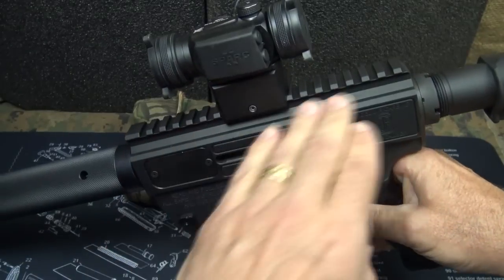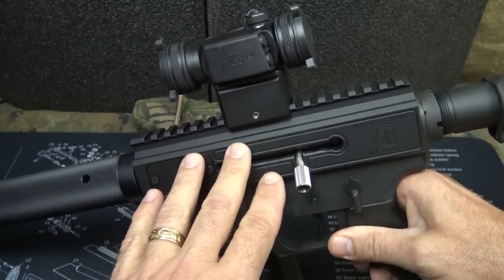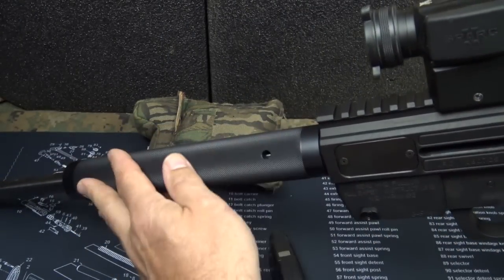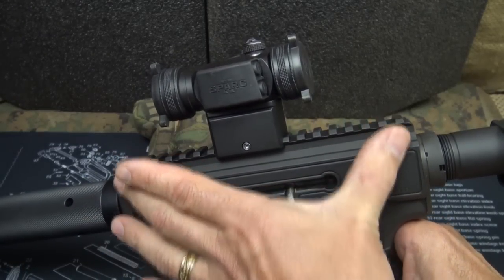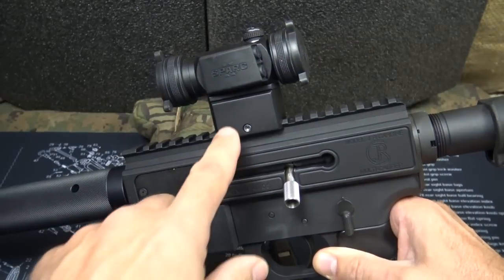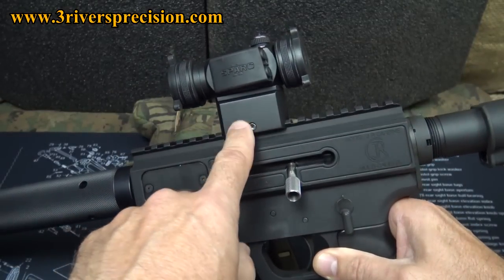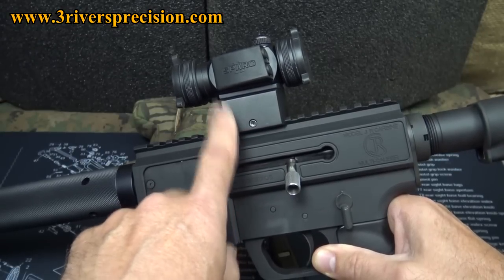Of course, it has a nice Picatinny rail option on top, which makes it great to put on optics. With the takedown version though, you're not going to have any place for a front sight or backup sights. You can mount them here if you want to. They're just going to have a real short sight radius, but that is an option. Here I have just one of the Spark 2s on here, and this has really proven to be a great little optic. I've got this from 3 Rivers Precision, great little source.